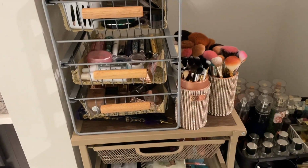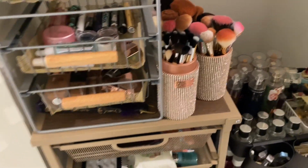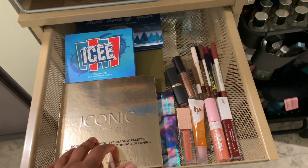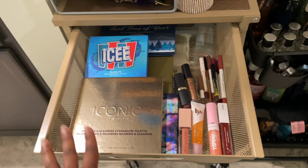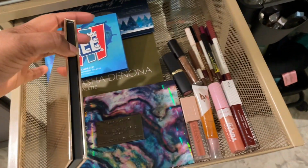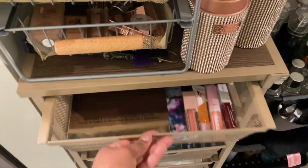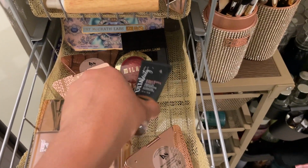So we've got everything put away accordingly. So once again, I'll start from the bottom. So here is the drawer that I use for larger palettes, face palettes, and my lip products. I'm proud of myself. I kept this down to a minimum, I think, at least for me. So I've got all my larger eyeshadow palettes in here and my lip products and lip liners.